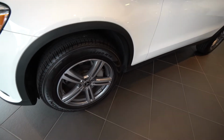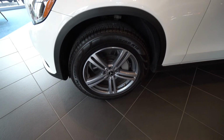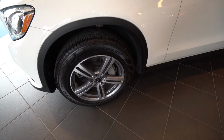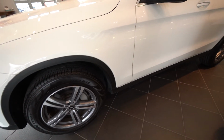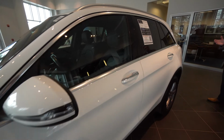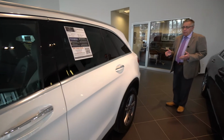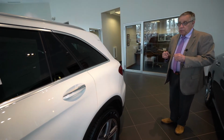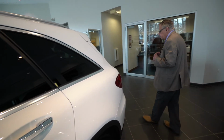We did put new tires on the car, whatever the original equipment tires were. In this case, they're Pirelli. And it has our wonderful 4MATIC system. So if you were to put this car up on a lift, you would see all four wheels turning. All of them are powered all the time. It doesn't take torque from the front and move it to the back as many systems do.